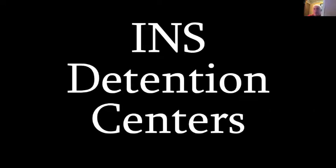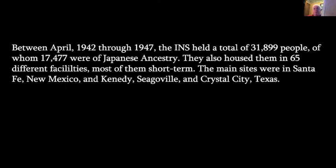Okay. This is the Immigration and Naturalization Service Detention Center. Some of these are pretty well known. They're different than the camps that Ray described, still for Japanese, either Japanese Americans or Japanese citizens. Here we go, Ray, next. So these camps held a total of about 32,000 people, of which about 17,000 were Japanese. Of course, you might wonder who else was there. Germans, German Americans, Italians, Italian Americans. And these were mainly in Texas, with one in Santa Fe. Okay. Crystal City turns out to be the family camp and the largest of all the camps.